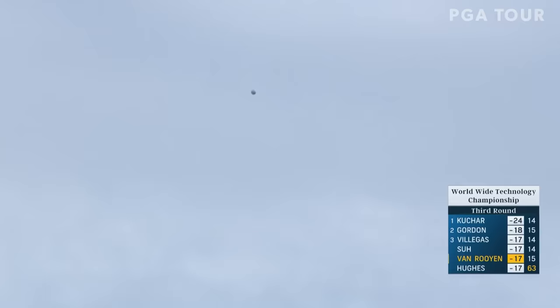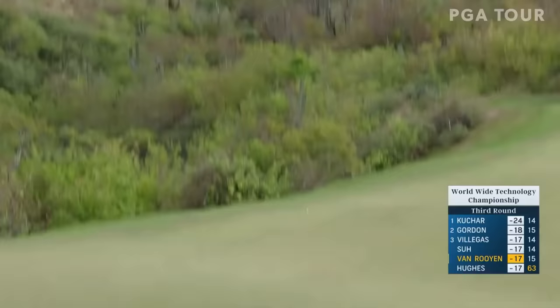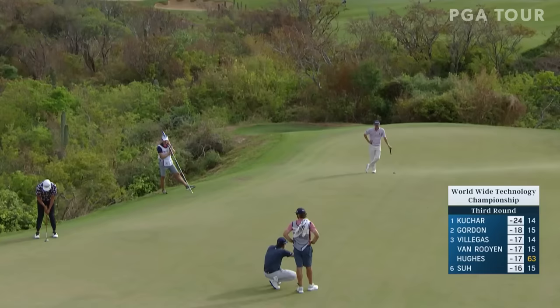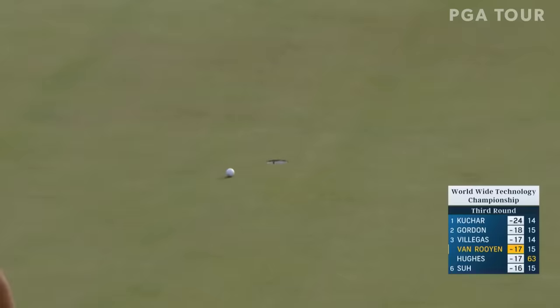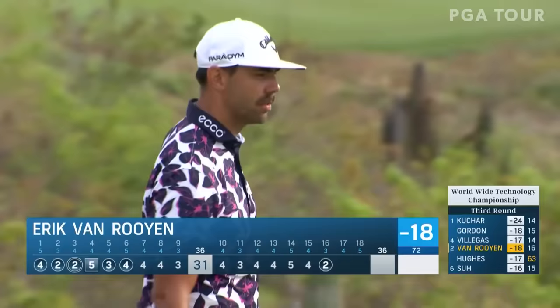Out to the right a bit. Is that enough? Is it going to stay? Moment ago at 16, Erik van Rooyen for birdie. Ball was very lucky to stay out of that penalty area. Well, Terry, he's taking advantage of it. There it is, the one man who right now is gaining some ground.